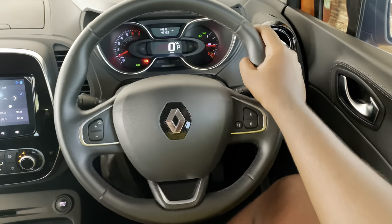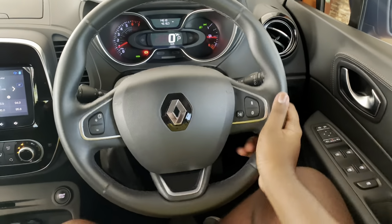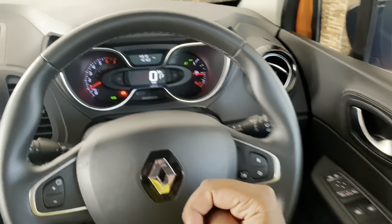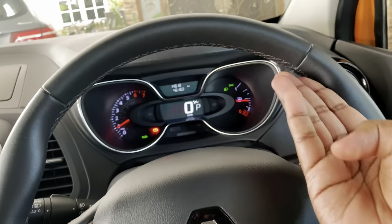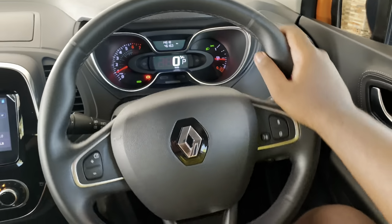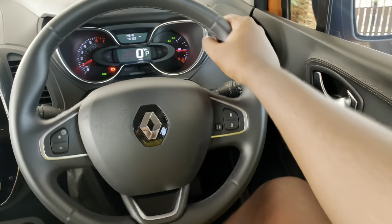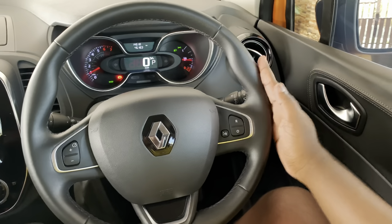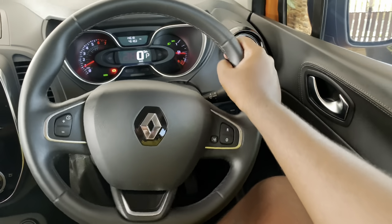So the steering wheel in this Renault Captur is wrapped in very nice and smooth leather, as you can see. It features sport grips at 10 and 2 as well. And you have black stitching going around the inner rim. So overall, the steering wheel does feel very nice to hold. And the leather is really nice as well. It feels really smooth to the touch. And overall, the steering wheel does look very nice as well.